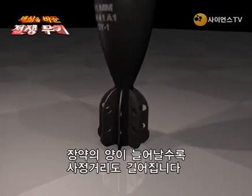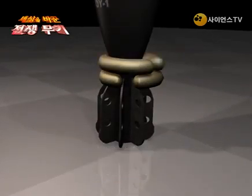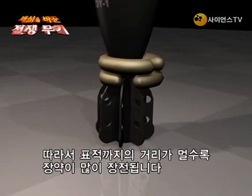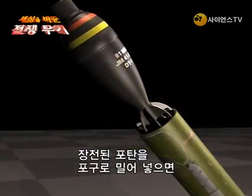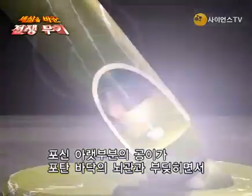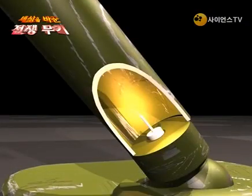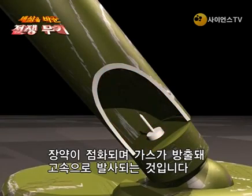These are augmented by additional amounts of propellant attached to the base, depending on the range of the target. The more propellant, the further they can fly. The round is then dropped into the muzzle of the barrel. The round slides down, strikes a fixed firing pin at the base of the tube. The propellant is ignited, and the expanding gases force the round out of the tube at high speed.